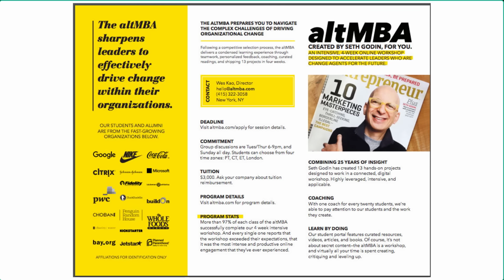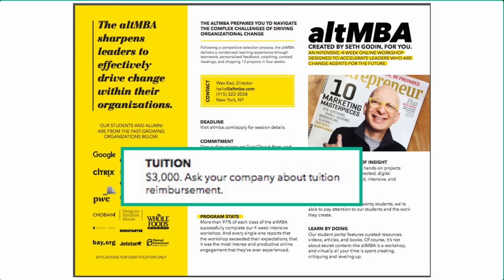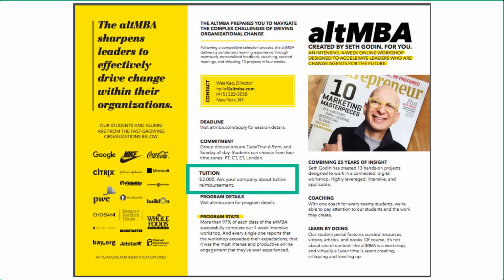Here's an example of Seth Godin's Alt MBA one-pager. This is a one-page printout people can give to their employers or colleagues or friends who'd be interested in the Alt MBA they are offering. It gives you basically a 10,000-foot view of the program in general and encourages people to ask their employer about tuition reimbursement. This is a really fantastic one-pager. It's got all the stuff you need, all the high-level stuff you need to know about this program, and it tells them how to get started.